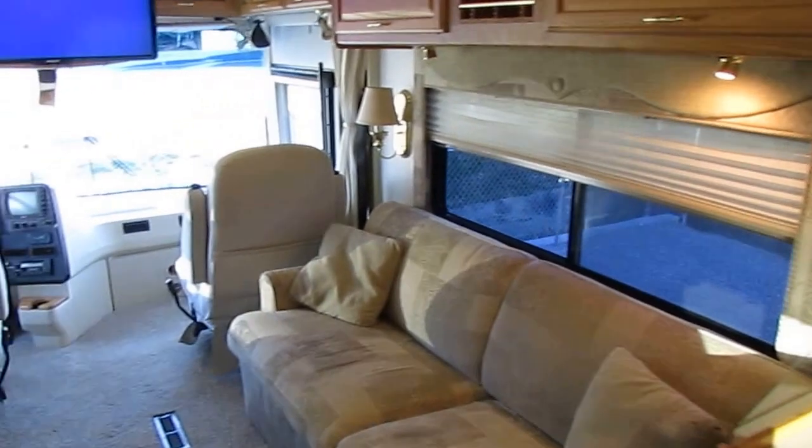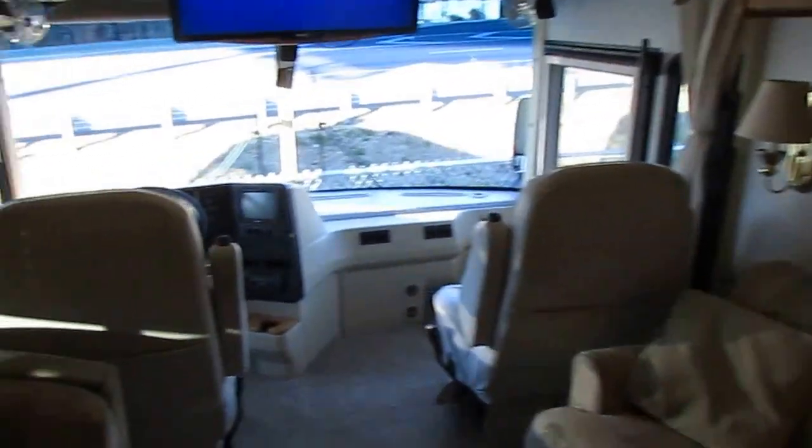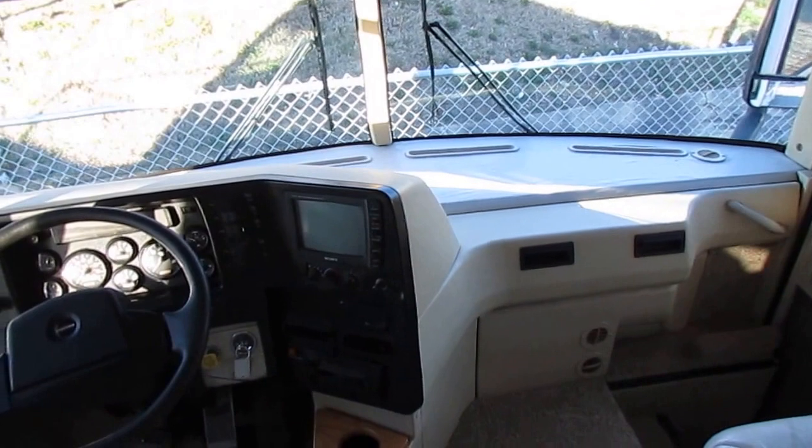This unit's $39,900, folks. We'll trade. Thousands under NADA, $100 grand less than what it cost new, with only 67,000 miles. They just don't get any better than that, folks.